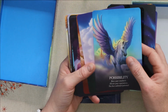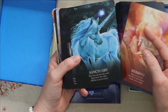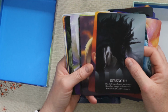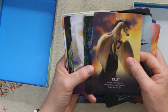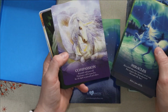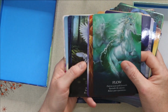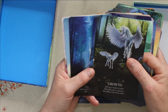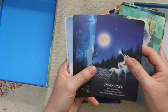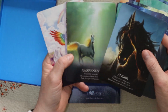But the unicorn just doesn't appeal to me in the way that I thought it would. I really thought it would draw me in and be a powerful deck to work with. But it's one that I haven't used. I've flipped through, I pulled a card when I initially got it, and then it's kind of sat on the shelf for quite some time, which is a real shame, because as we can see here, the imagery on these cards and the messages they give are truly beautiful.